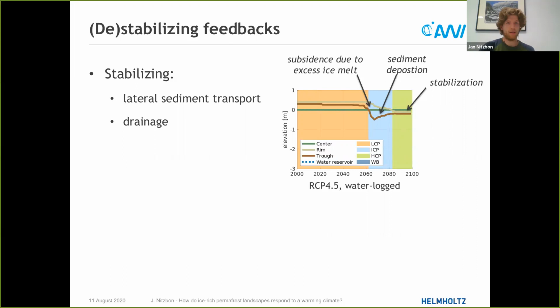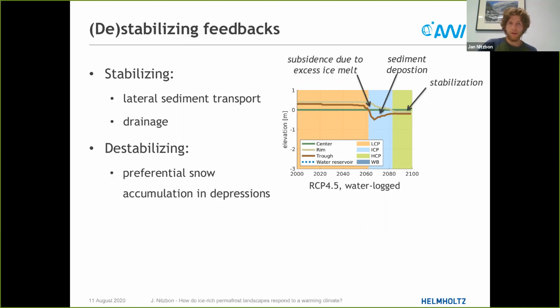In addition to this lateral sediment transport, our simulations also showed that generally drainage of the landscape is acting as a stabilizing factor, which is, I think, a mostly well-known thing. And then we have, on the other hand, the destabilizing mechanisms. And it's also a lateral process, which we found to be very important here. That's the lateral snow redistribution.